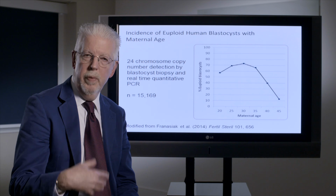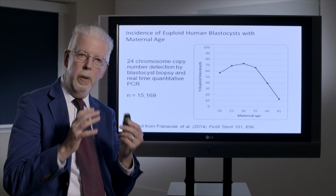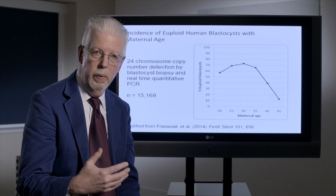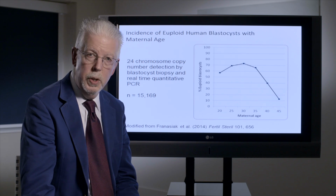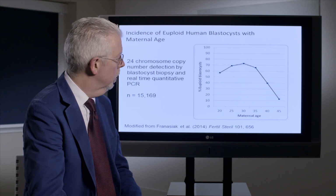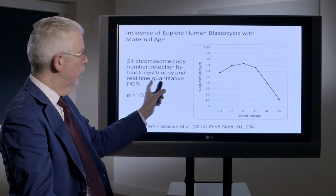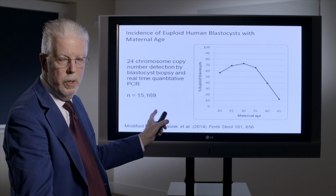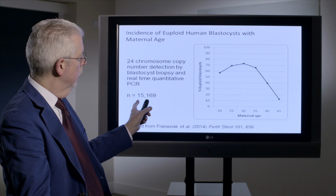But people are moving very rapidly now onto blastocyst biopsy, focusing this expensive technology on embryos which are likely to have the quality to develop well after transfer. And I'd just like to show some data of Nathan Treff and Richard Scott's group using a different technology. In this case, it's real-time quantitative PCR. But they've already examined a huge number of embryos. So this is very important data for us to look at.